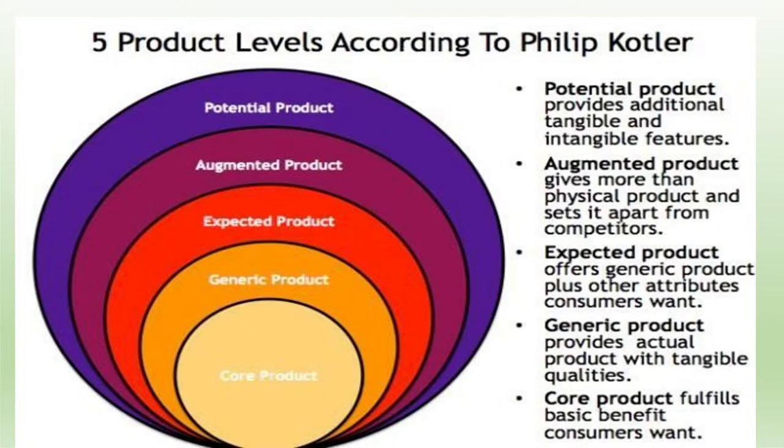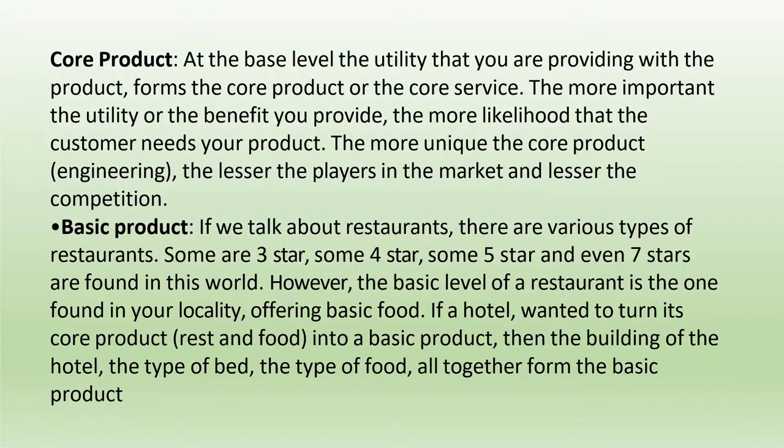Expected product is what? Here it is the generic product plus other attributes the consumer wants. For example, if you want to buy a shirt, you will need a pant with the shirt. So this is the expected product. Augmented product is where additional value addition is done, so it gives more than the physical product and sets you apart from competitors. What makes you different from the competitors is the augmented product. And potential product is what? Potential product provides additional tangible and intangible features. It is the marginal level where you get both tangible and intangible benefits on an additional basis.